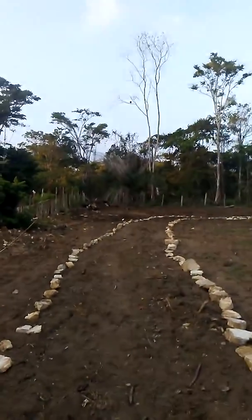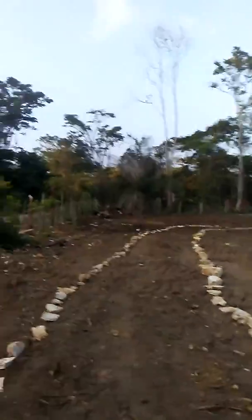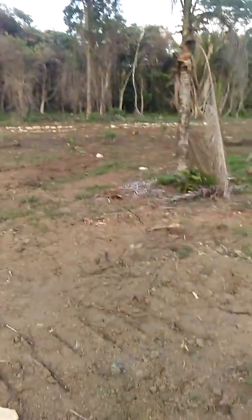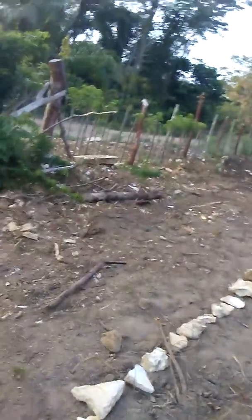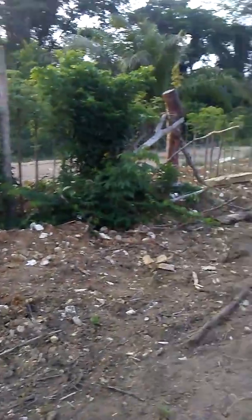This is the welcome path. It takes you around the site, mostly the demo farm. The planting beds are going to be in this space, the empty spaces there. You will see as time goes by. This is also a planting bed on this side between these rocks here and that live fence. All of that is planting area.